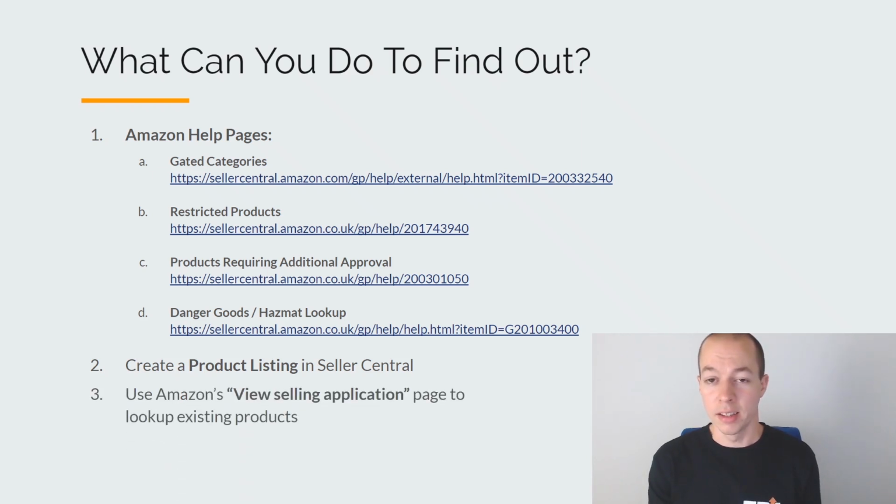And finally, and this is the point that hopefully you guys have stuck around and have been waiting for, and this is for me the best way of currently finding out whether a product is restricted on Amazon, and that is to use Amazon's very own view selling applications page.